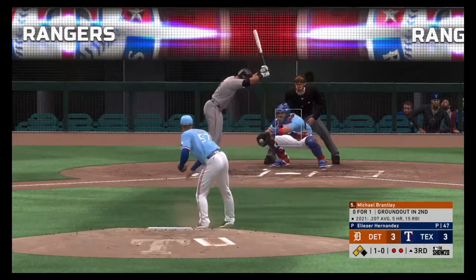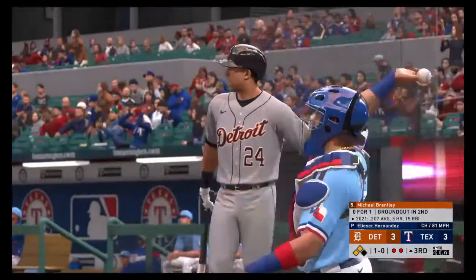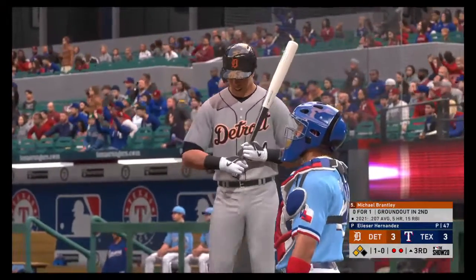And here's the left-handed hitting Michael Brantley. Off-speed pitch, and this one runs in and nearly gets him here. 0 for 1 for him here in this one.